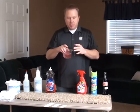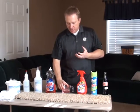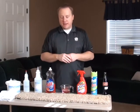Because this is just basically putting straight soap into your carpet, which is just, again, going to create a dirt magnet. And over time, you'll see that area of your carpet that you use it on, either a spot come back or it'll get dirty a lot faster.